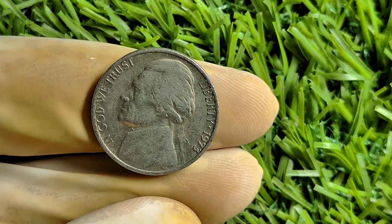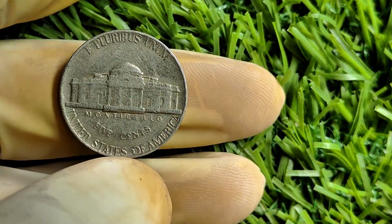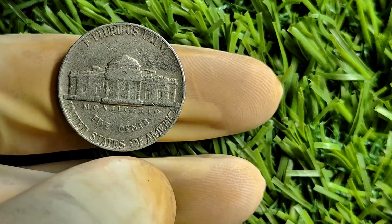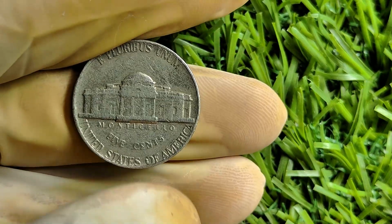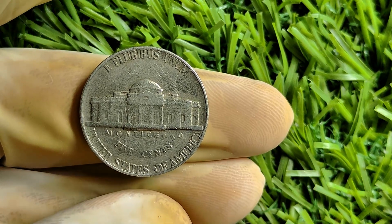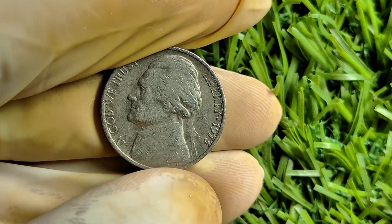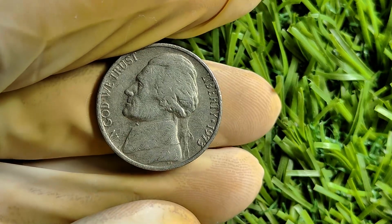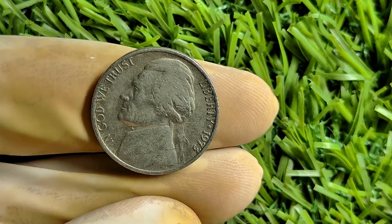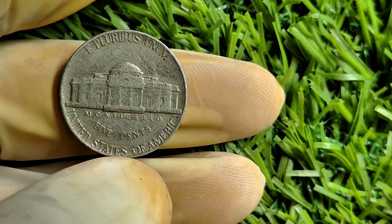Now, you might be sitting there thinking, that's great, but how do I find one of these $1 million coins? Well, here's the thing, you don't have to be a full-time coin expert to get in on the action. You just need a keen eye, a little patience, and the right resources to help you identify those rare finds when they pop up. And if you don't have one of these coins yet, no worries, there are plenty of other valuable coins out there waiting to be discovered.